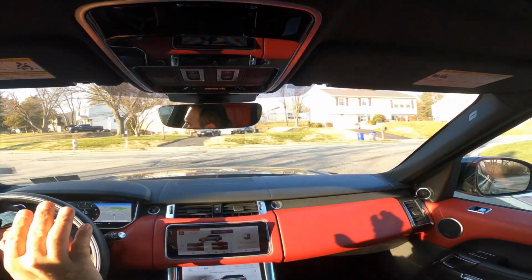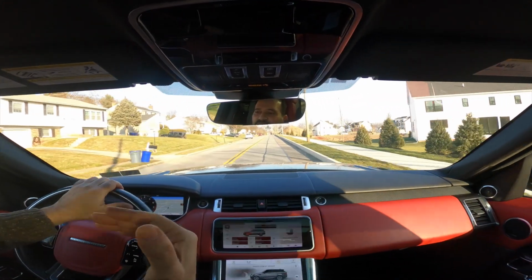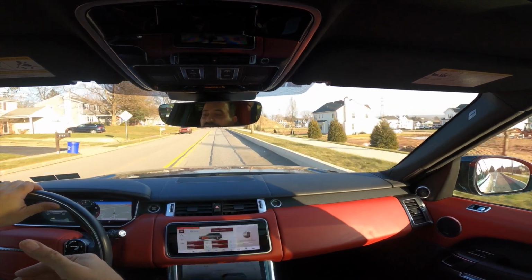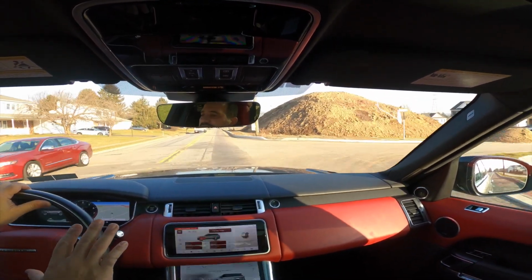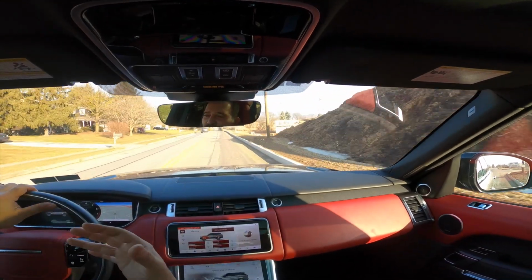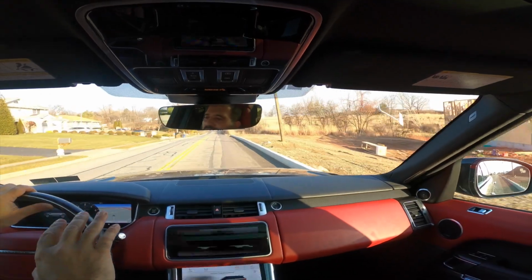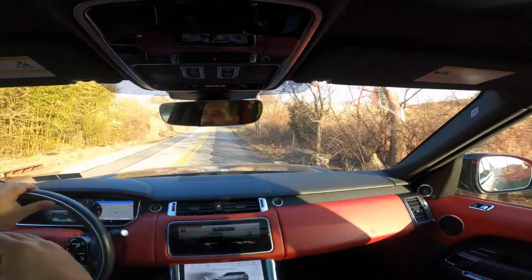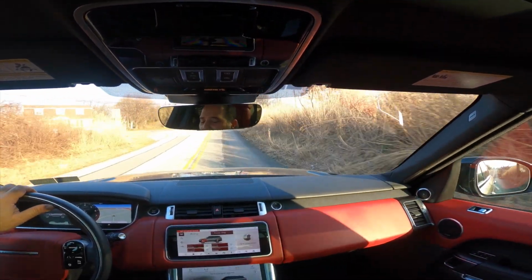So I'm being a little picky, but I really am trying to give you guys my perspective from spending a lot of time in some of these cars and not so much time in some of these others. This car does sound absolutely amazing though. Ride quality is superb. It does feel like it has a really good balance of firm yet comfortable, if that makes sense. And it is more on the sporty side, which is great. That's what I like to have.